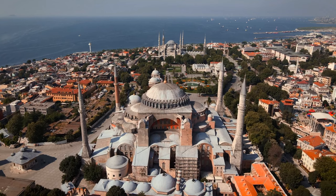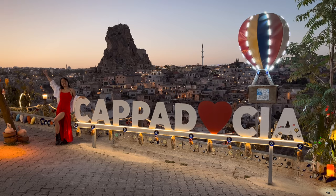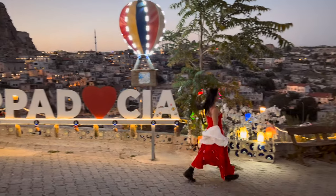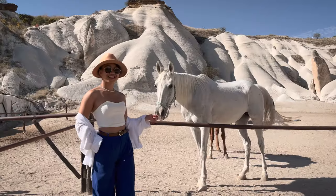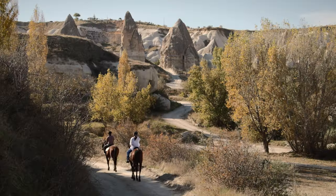After enjoying the vibrant city of Istanbul for 4 days, we headed to Cappadocia, a place that had been in our bucket list for years. This historical region of Anatolia is located in the center of Turkey. Nowadays, Cappadocia, the land of beautiful horses, may seem like a trendy touristic destination.